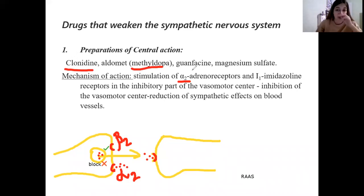These drugs are predominantly sedative drugs. Sedative also means reduction of the activity of the vasomotor center. Again, less impulse to the sympathetic system, and less activation of the blood vessels. All this is connected to less activation of the sympathetic system and less activation of blood vessels.